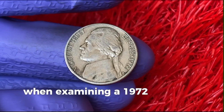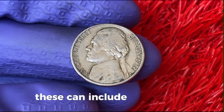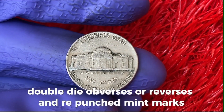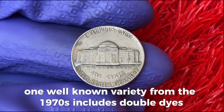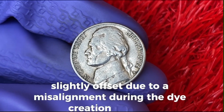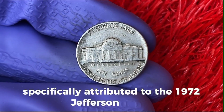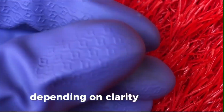When examining a 1972 Jefferson Nickel, collectors also look for errors and varieties. These can include die clashes, die cracks, off-center strikes, double die obverses or reverses, and repunched mint marks. One well-known variety from the 1970s includes doubled dies, where the design elements appear to be duplicated, slightly offset due to a misalignment during the die creation process. While there are no widely recognized doubled die varieties specifically attributed to the 1972 Jefferson Nickel, examples of minor doubling may still exist and can command a premium depending on clarity and rarity.